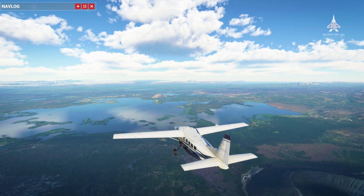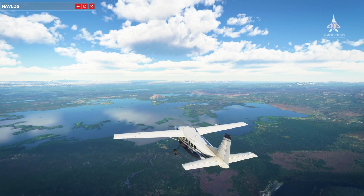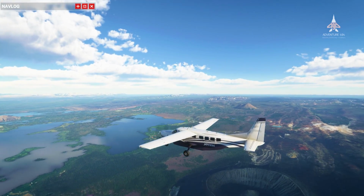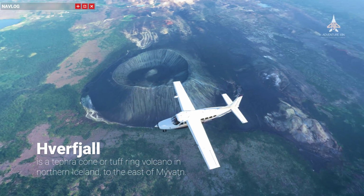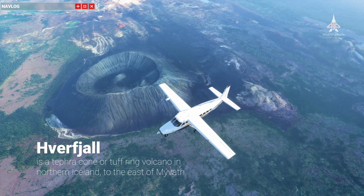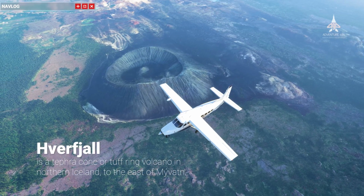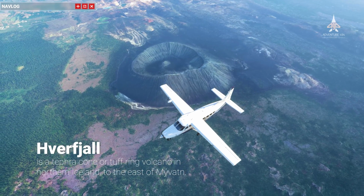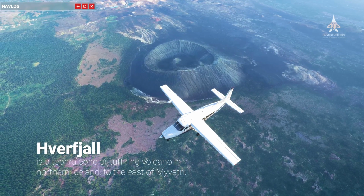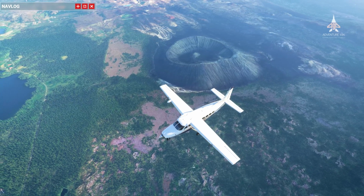Hverfjall is a tephra cone or tuff ring volcano in northern Iceland, to the east of Mývatn. It erupted in 2500 BP in the southern part of the Krafla fissure swarm. The crater is approximately 1 kilometer in diameter. Tephra has been carried from Hverfjall all over the Lake Mývatn area. A landslide apparently occurred in the south part of the crater during the eruption, which accounts for the disruption to the round shape of the mountain.